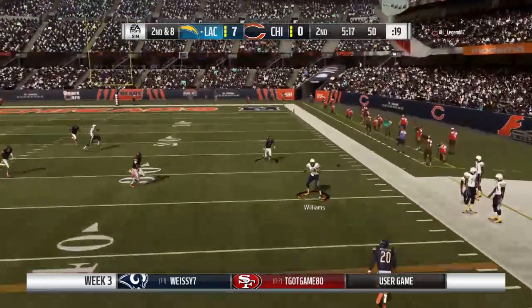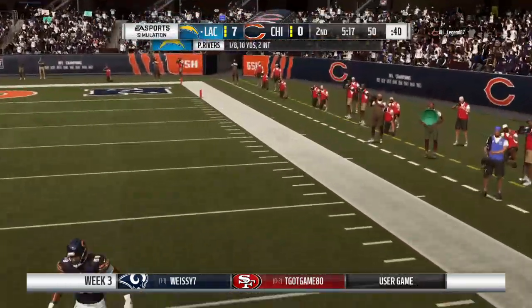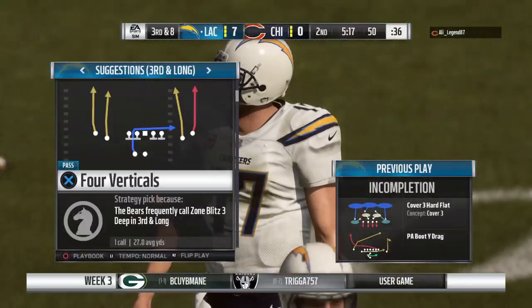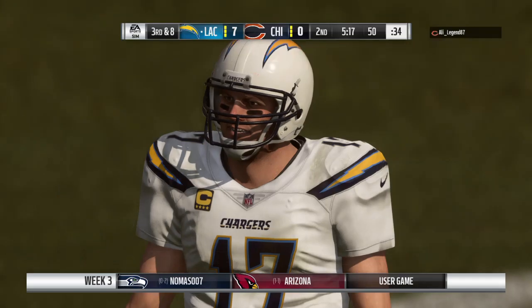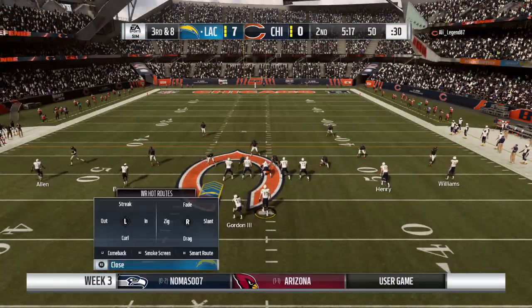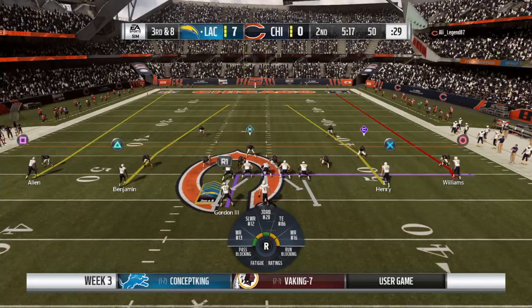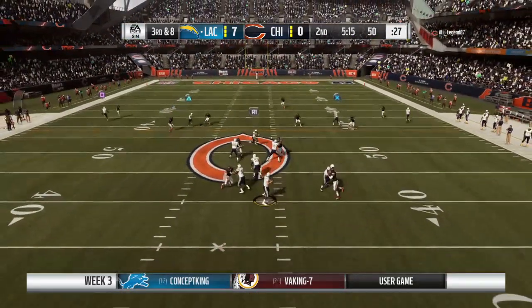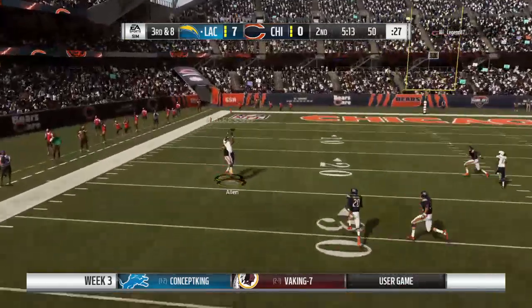Rolling to his right. And his throw is incomplete. Tyrell Williams was the intended target, and it's third down. Let's face it, you can run the route tree as many times as you want, get in sync, practice it, do all those things. But once you get to game speed, it doesn't always time up quite that well. That one goes incomplete. He's going to look for Allen now on the deep.